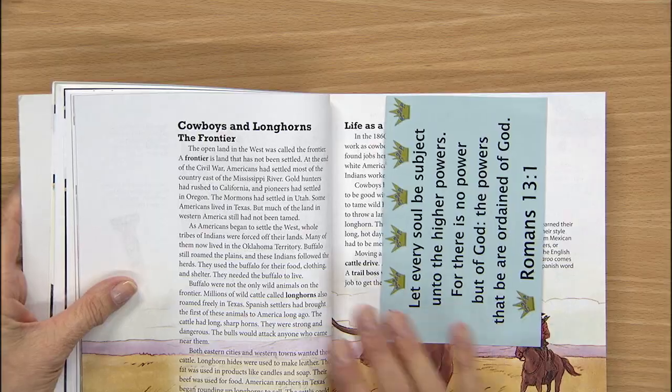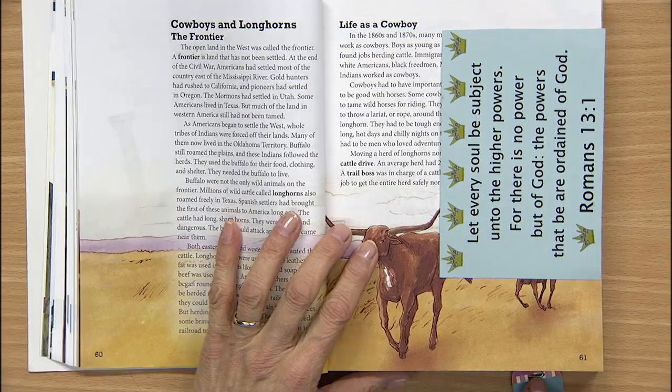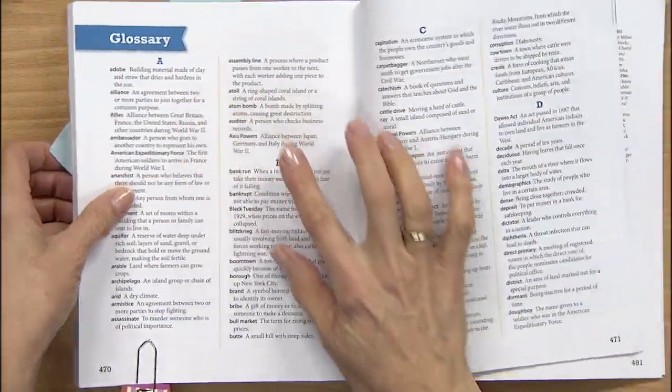Now look at the title of today's lesson on page 60. Cowboys and Longhorns, the Frontier. I think you're going to enjoy this lesson. But first, let's make sure you know the meaning of the word frontier. Look it up in your glossary. And if it helps you to have a little bookmark of some kind, I have a tab right here. That way it takes me only seconds to flip to the glossary and then find the word.